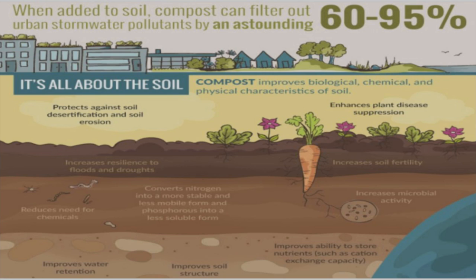Compost is a soil amendment, a fertilizer that goes back into the soil and replenishes it with nutrients. I think of it like vitamins for the soil, and actually it acts more like a timed release vitamin, in that it slowly feeds the soil over time and allows those nutrients to go into the soil.